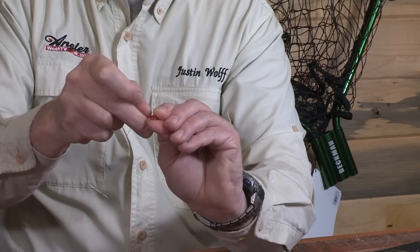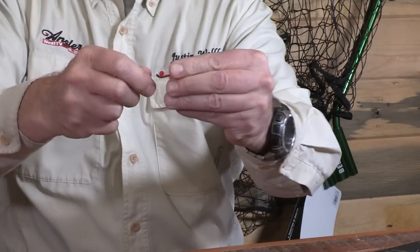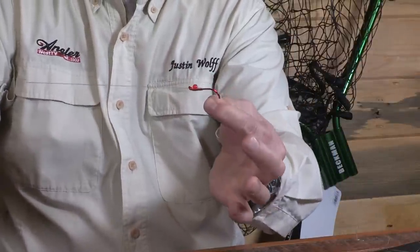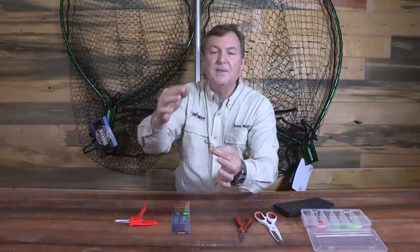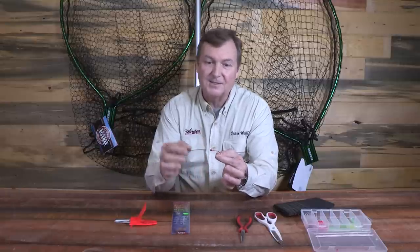Then I'm just gonna slip this through the eye of the hook again and just put my hook back together. There we go. There's an egg loop with a bead in it that's very easy to grab and to fish that way. Now also, that bead is gonna add a little bit of color, and there's nothing wrong with that.